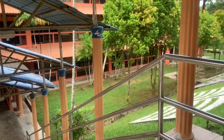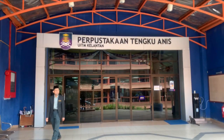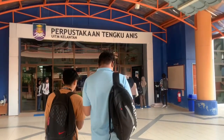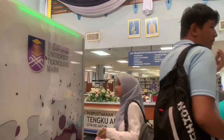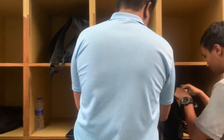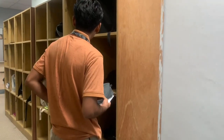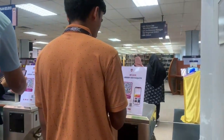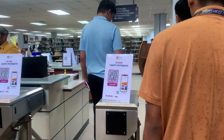So, the third interesting place in UiTM Machang is Tengku Anis Library. This library is located near Batu Cave Stair and near Block B. Before you go in, you must place your bag at the locker and you can only bring your books, stationery, and valuable items there. Scan the QR code at the counter.